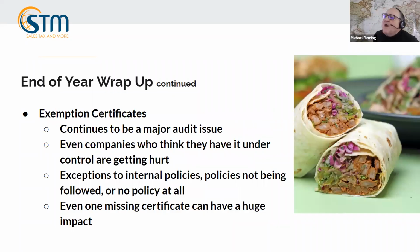Now, here's something else. Exemption certificates. And I think Ellie got a little bit creative in the pictures she's using here. The end of the year wrap up looks like we have some nice wraps on the side there. But exemption certificates continue to be a major audit issue. And even companies who think they have it under control are getting hurt.